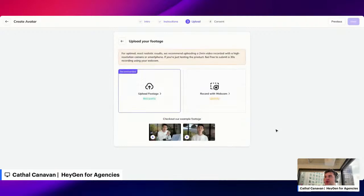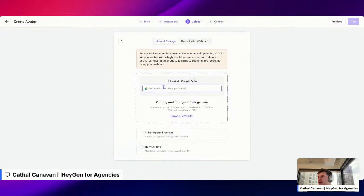So once you get to this screen, what you're going to do is upload some video footage. So you can upload a Google Drive link or upload the file directly. It would have to be lower than 10 gigabytes. So if you're filming with high quality video and it's a little bit more than 10 gigabytes, it will not be accepted. So try to keep that down.